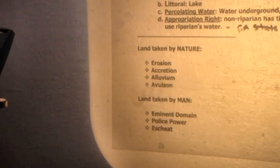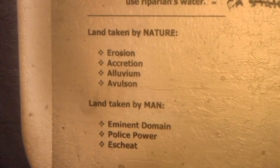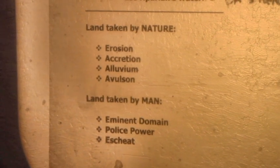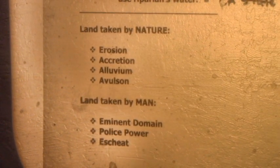Now let's come back over here again, and there's some terminology you might want to learn about this, and I'm going to pull this one just a little bit up, okay, right over here so you can see everything. So let's go ahead and look at these three words right over here. Land taken away by nature. So these are words like erosion. Erosions are natural phenomenon. For example, a beach, the wearing away of the sand of the beach, that would be erosion.